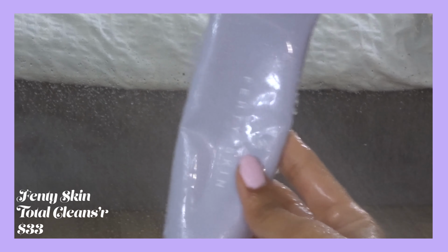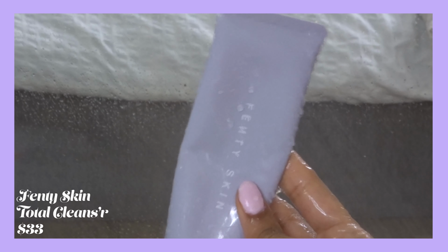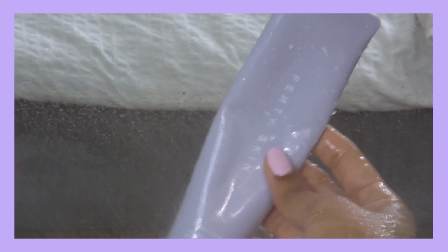I'm going in with my Fenty Skin. This is the total cleanser, remove it all. I like to wash my face in the shower because it's less of a mess on my bathroom sink.